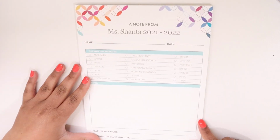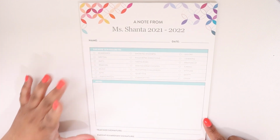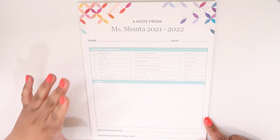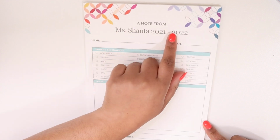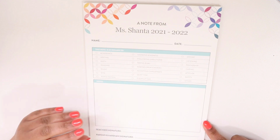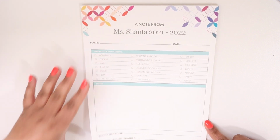This next accessory is a note from the teacher notepad. This notepad is on the website and will retail for $10. You may have seen a notebook pad similar to this before, but this one is updated with the Mid-Century Circles pattern, so it will match perfectly with all of the lesson planners that are coming out with this launch.